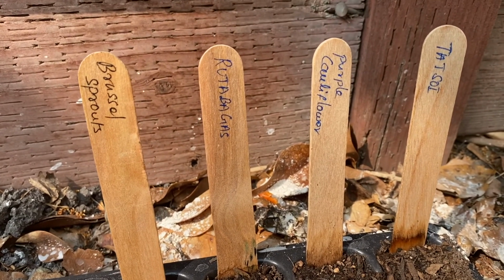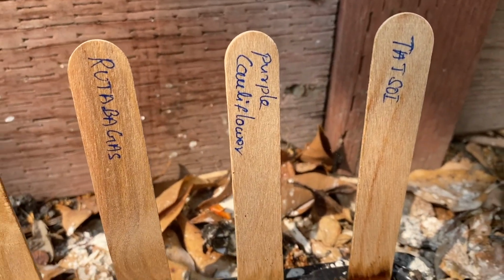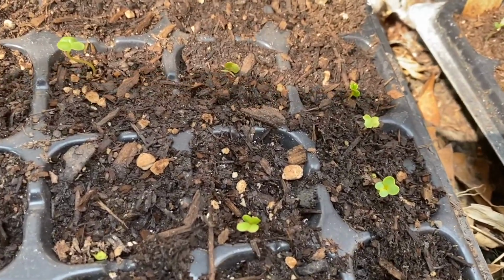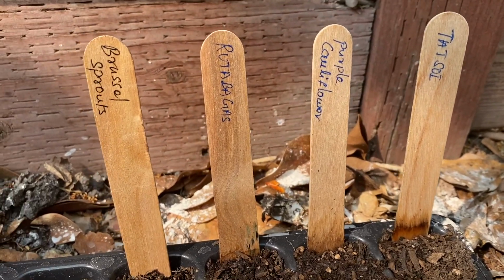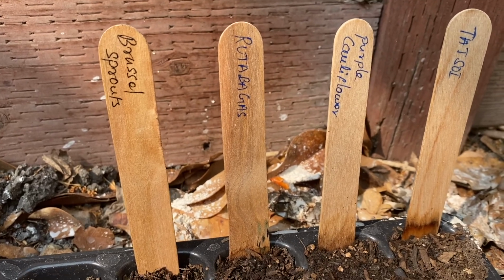In the meantime, last week I also started some more new seeds. This is tatsoi, which some of them already germinated. It's supposed to be really nutritious Asian greens, used in stir fries and salads and things like that. So I'm really excited to try them out.